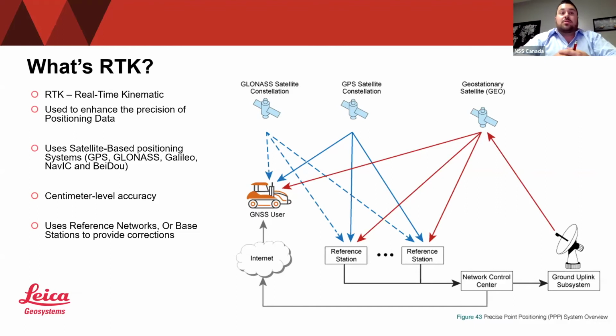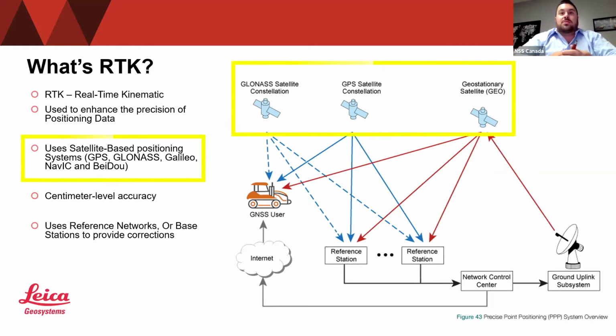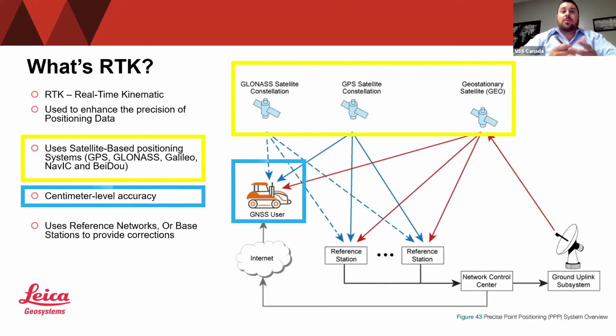Essentially, it uses satellite-based positioning, much like an autonomous system would, through different constellations: GPS, GLONASS, Galileo, NavIC, or BeiDou. That would be your GPS constellations up in the sky. They deliver centimeter-level accuracy to your GNSS user. So we have multiple different systems.